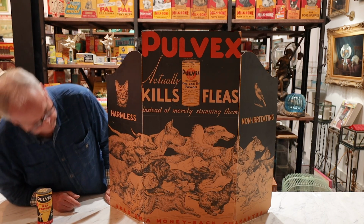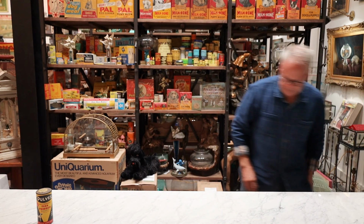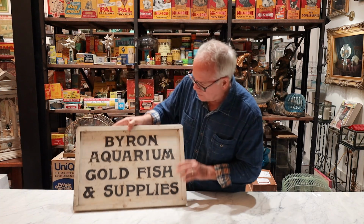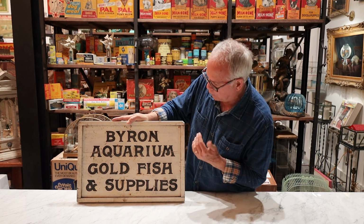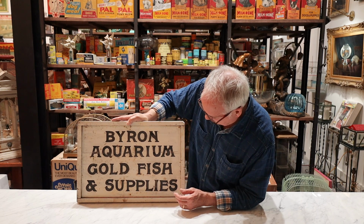So now I've got another one that I want to show you that came from a little cowboy auction. And this gets into folk art. So this is a Byron Aquarium, Goldfish and Supplies. If any of you have ever heard of this, please send us an email. And this is just a painted wood sign.